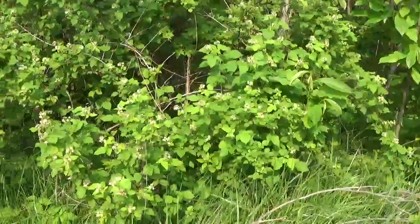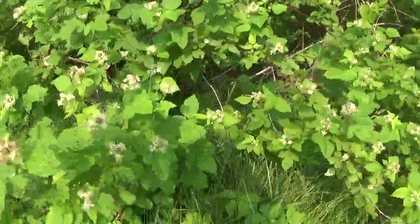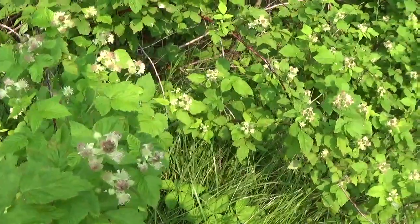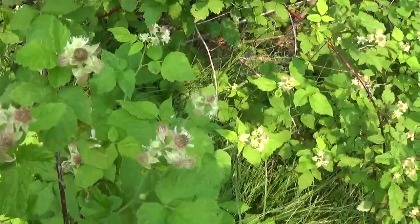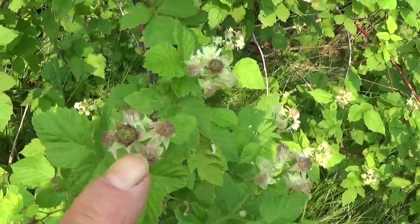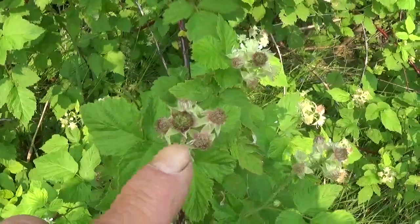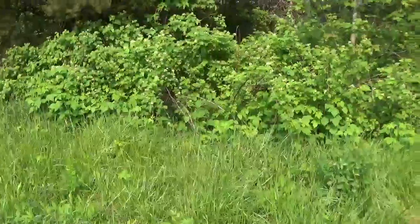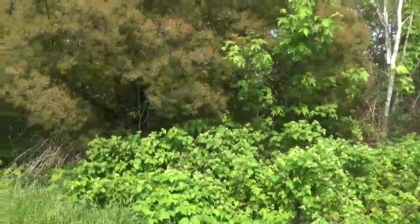Okay. And it looks to me like the raspberries are, look at that, the blooms have faded. Look at that. See that right there? That's the beginning of a raspberry. So we have plenty of time, and yes, we are going to be picking them, and yes, we are going to be making jelly.